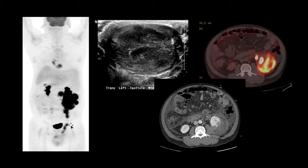and a whole body scan is shown here with multiple foci of increased uptake seen in this linear pattern extending along the gonadal vessels to the retroperitoneum and then involving the left kidney. The involvement of the kidney is better visualized on this fused PET-CT image, where we see hypermetabolic tissues surrounding the posterior aspect of the left kidney.